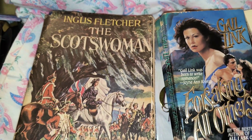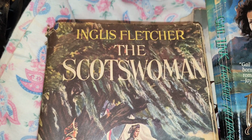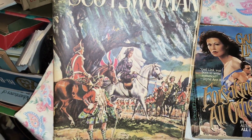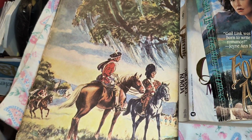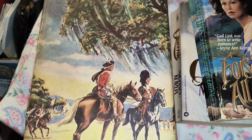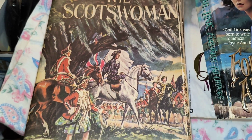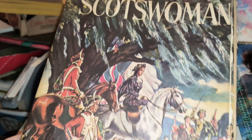So let's get these going. This one, I absolutely love the cover of this. If you've never heard of English Fletcher, I would not be surprised. But if you like books about Scotland, set in its many times of trying to get independence, this cover is just fantastic because the artwork goes all the way around. You could use either the front, the side, or the back to be a fantastic display, and have things in front of it would be great.